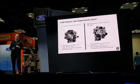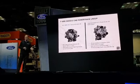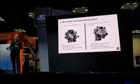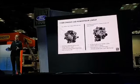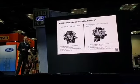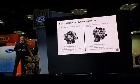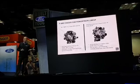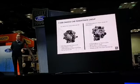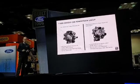The tried and true third generation 6.7 liter Power Stroke diesel. We've made a lot of improvements to this since it first came on the scene in 2011. It has an all-new 36,000 PSI fuel injection system, new steel pistons, a new turbocharger, enhanced cylinder heads, block, rods, and bearings. And by doing all of this, we're able to increase the horsepower and the torque. So now we're at 330 horsepower, 825 pound-feet of torque. Just an amazing amount of torque and horsepower on that engine. We're really excited to have that also in the F600.